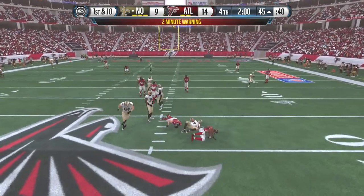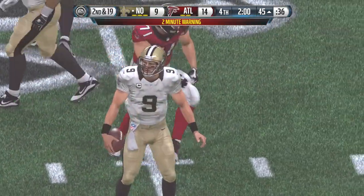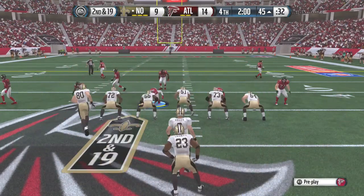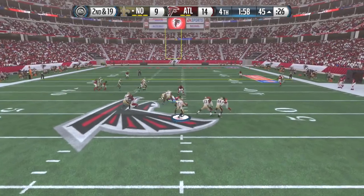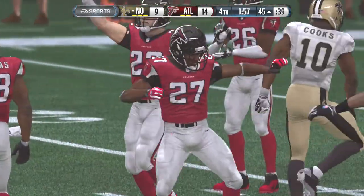The defense gets the sack. 2 minutes remaining, and you're watching the NFL on EA Sports. Second down coming up. Time, obviously, a factor the rest of the way. The Saints will take the snap from the 45. He'll throw it over the middle. And nothing there as that was double covered.